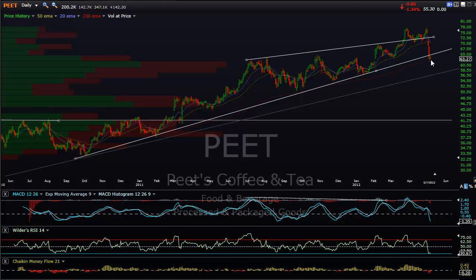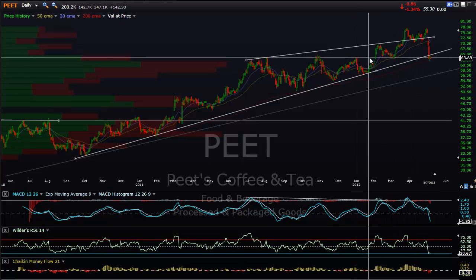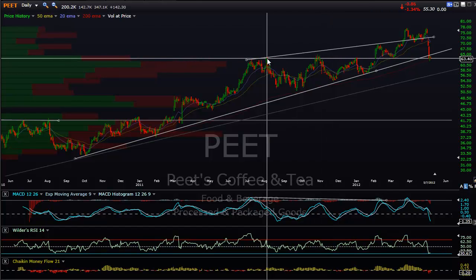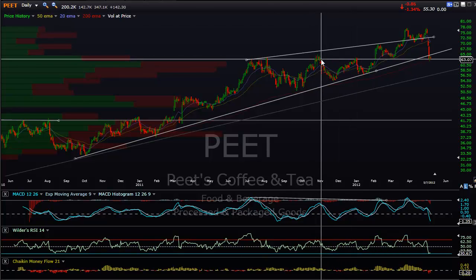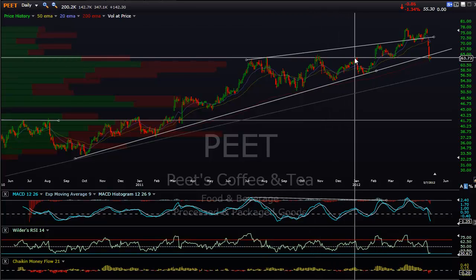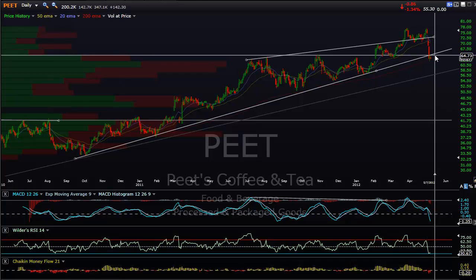So I would look to enter PEET somewhere around current levels with a stop above. It may want to push back and make a full retest of this uptrend line, so give it a little room. Where I'm holding the horizontal line, here we have a reaction high. The wicks came a little bit through there, but there is a group of reaction highs there, right here as well. A gap. So where I'm holding that horizontal line, give it a little bit of room.